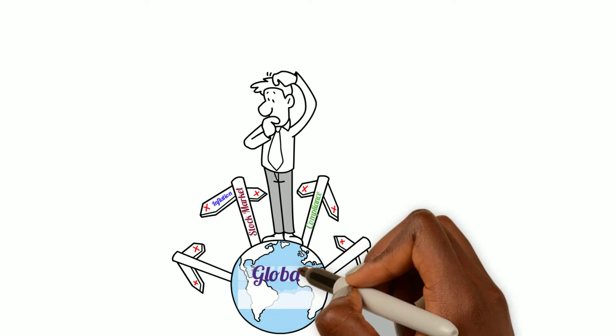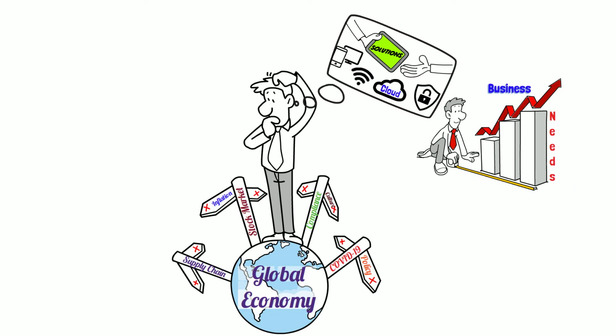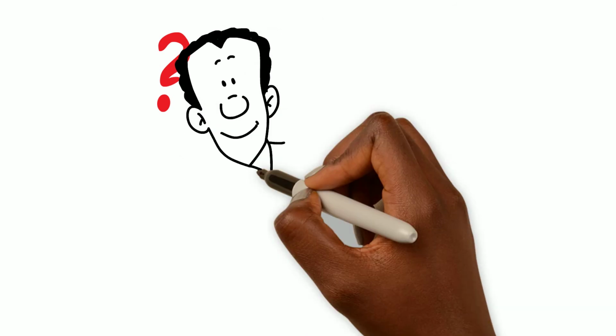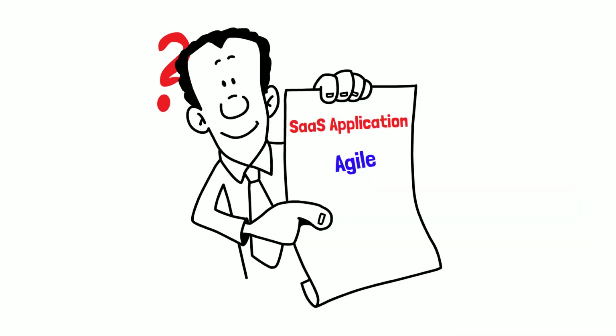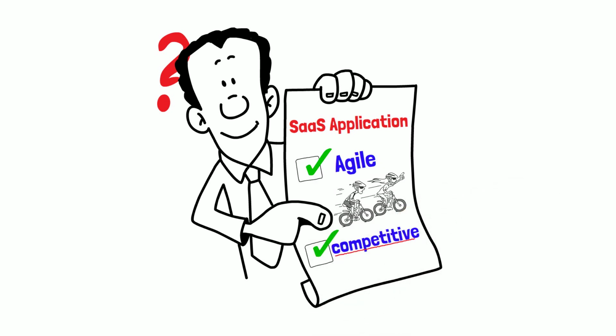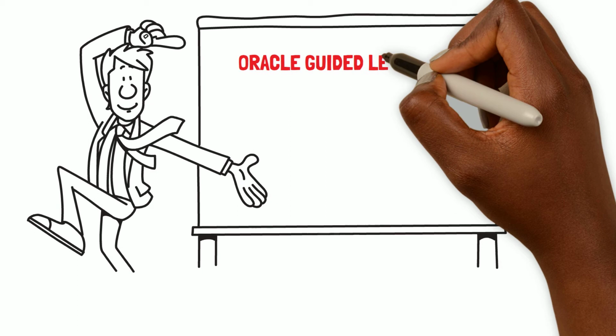Today's unpredictable global economy requires cloud solutions to quickly respond to the changing needs of businesses in the most efficient and cost-effective way. The question is, what cloud application solution should companies deploy to be agile while remaining competitive in this changing world? Well, the answer is by deploying Oracle Guided Learning solution.